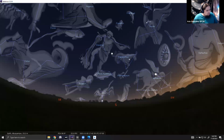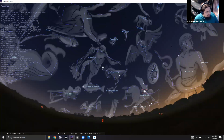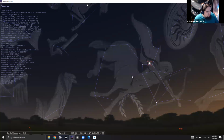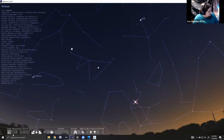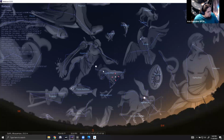So again, just to clarify, this is looking towards the south. So Venus is in Sagittarius. Now, does that look like a centaur to you? I think it looks like a shrimp. And the teapot is a very famous asterism. You can see Saturn is in Capricorn and Jupiter is in Aquarius or close to it.